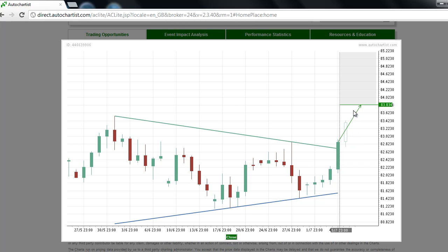So if this momentum continues, we should hit this first objective at 83.84 over the near term. So again, you can see that Autochartist has picked up on the long dollar, short euro, and it's working out great for two recommendations.